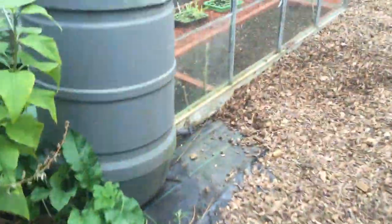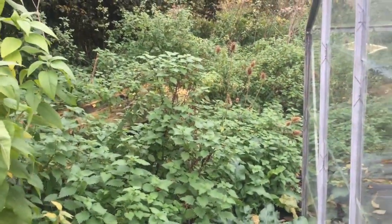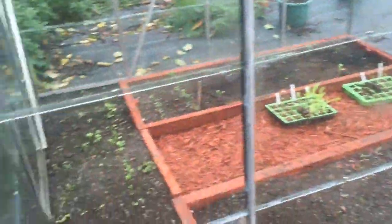It's quite interesting. I've been flicking back to the videos of when I first started, and this ground was just all like this, absolutely bonkers. And how far we've come really over this short space of time. I think it's only 8 months. I don't think we've been here a whole year yet.